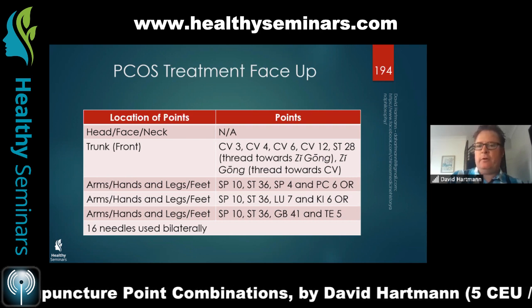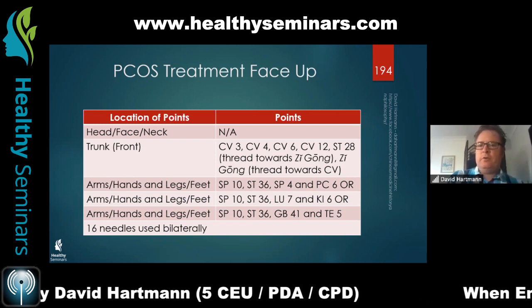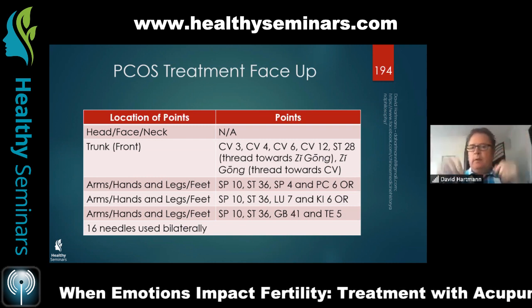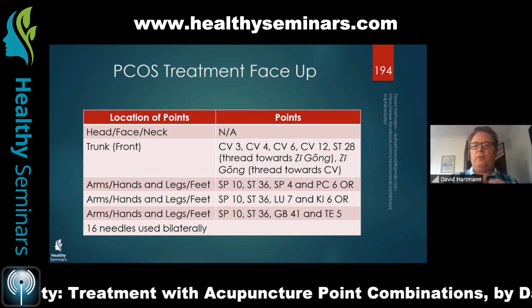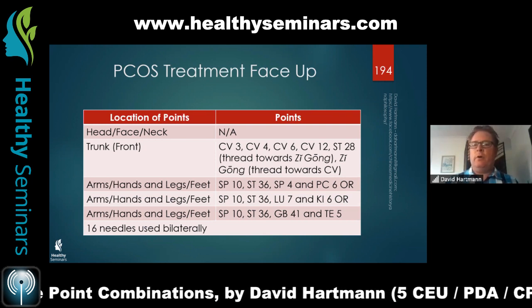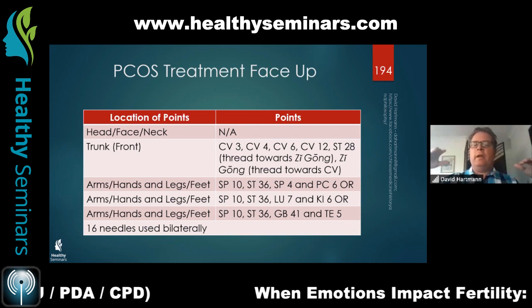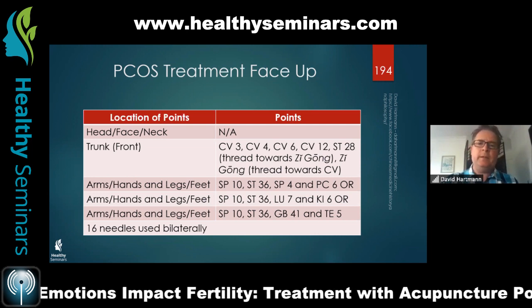Does that make sense? So they're not medial or lateral needling. They are on diagonals. So as you needle stomach 28 towards zigong, it's going to go out on a diagonal, because stomach 28 is 2 sun out from REN 4. So it's 2 sun up from the pubic bone, 2 sun out. And then zigong is 1 sun up from the pubic bone, 3 sun out. So you would needle stomach 28 on a diagonal out, and then zigong is a diagonal in. So you get this kind of funky looking design happening on the tummy.